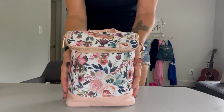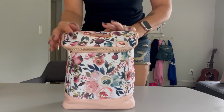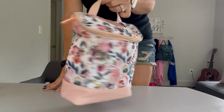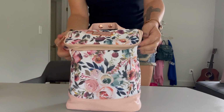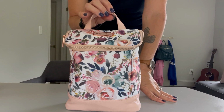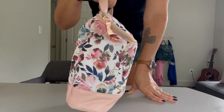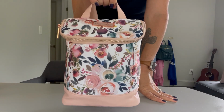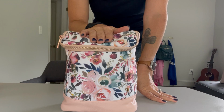So for the most part, I think you're looking at a pretty size for size comparison here between the Itsy Bitsy Chill Like a Boss and the Jujubee Be Cool. One thing of note is that this does only have the 1 zipper and it does not have D-rings or the over the shoulder strap, which is one thing that makes the Jujubee Be Cool pretty unique in my opinion. But this is right here, this is one of my favorite prints ever, hands down.